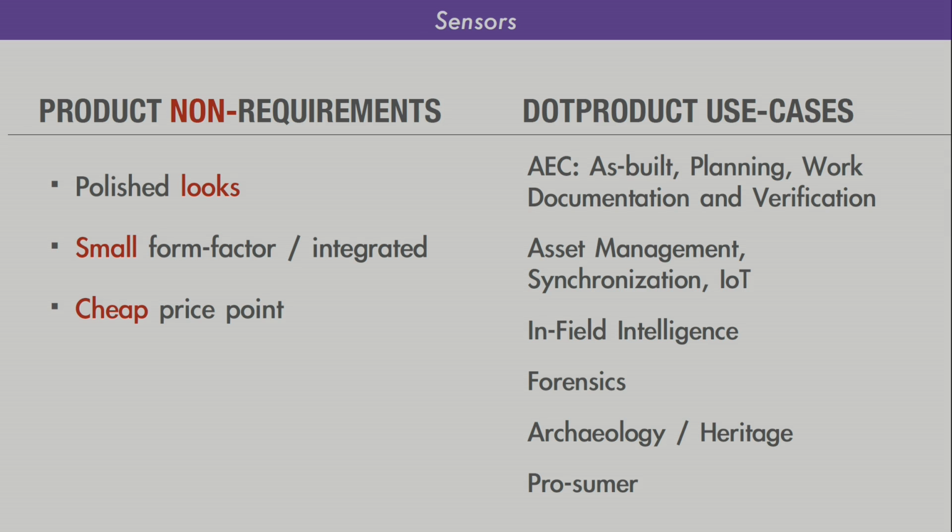What it doesn't need to be is polished-looking. The device I just showed you is quite heavy and quite big, but for our kind of customers, that's really, really small. And they like it, and they don't care whether it's polished or whether it looks shiny and whether it has the newest aluminum finish or whatever. They just want it to work reliably and do its job, right? So that's all they want. And they're able to pay a considerable amount of money for that, so it doesn't need to be cheap.